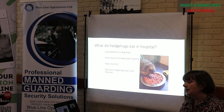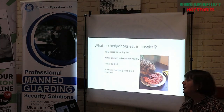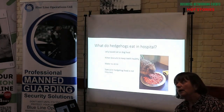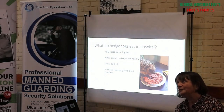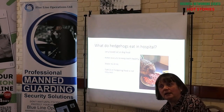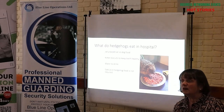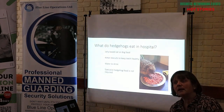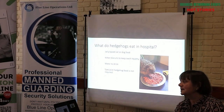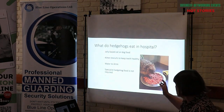And obviously they have water to drink. We don't feed specialist hedgehog food as routine, but if it's donated, of course, that's lovely. We don't feed them on gravy-based dog food because that gives them diarrhea, and the last thing you want is a load of hedgehogs with diarrhea. They're obviously cleaned out every single day, and that gravy food isn't suitable. So that's what it looks like in the hospital.